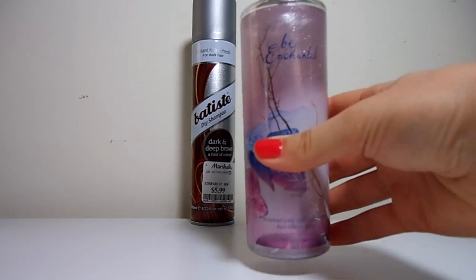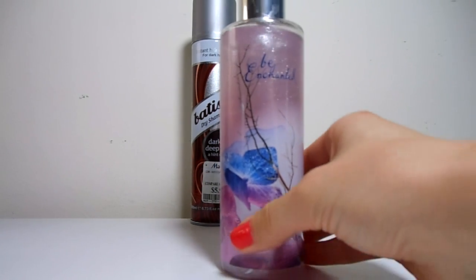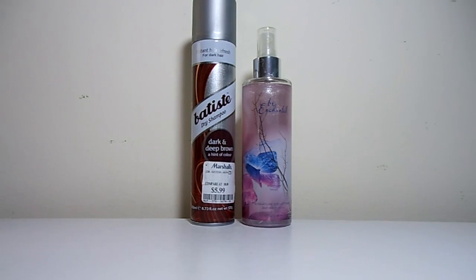Next up, I'm throwing away this Be Enchanted Shimmer Mist from Bath & Body Works. This is actually a line that Bath & Body Works discontinued some time ago. They had all their usual stuff in this scent, as far as I'm aware, like I believe perfume and lotion and all that jazz. This was actually passed down by my sister to me. She never used it. She got it as a gift. I thought I might be able to use it, but I really don't use shimmer mists, and the scent is not my favorite. It may actually have turned bad since I've had it too, so just gonna get rid of that one.